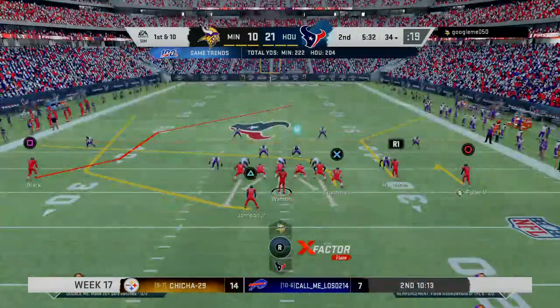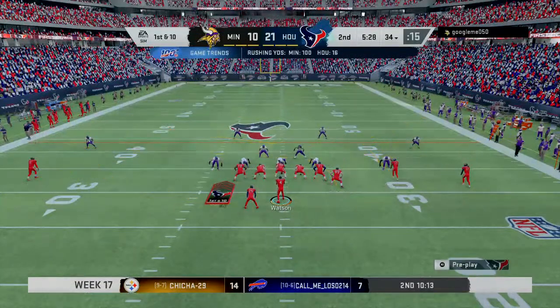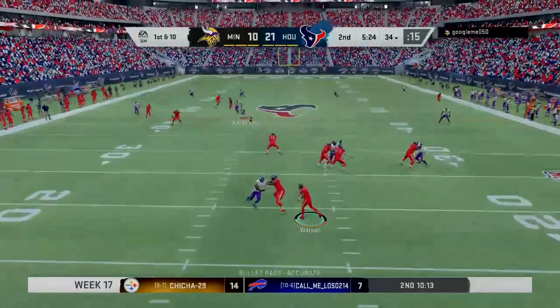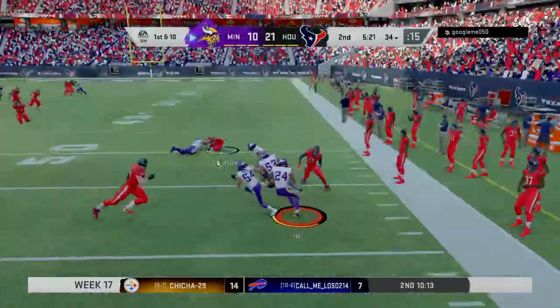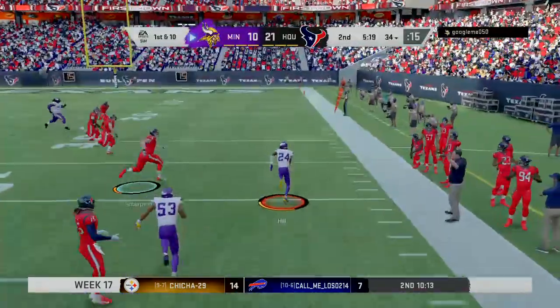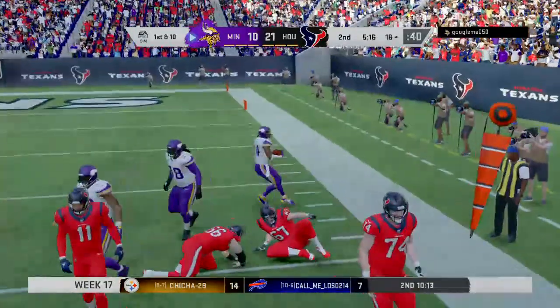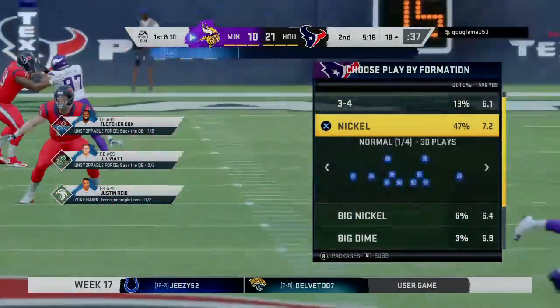From the 34 now, here's 1st and 10. A shotgun snap for Watson. The ball popped in the air and intercepted. Picked off right around the 43. And they will be set up now as he brings this thing all the way back inside the 20.